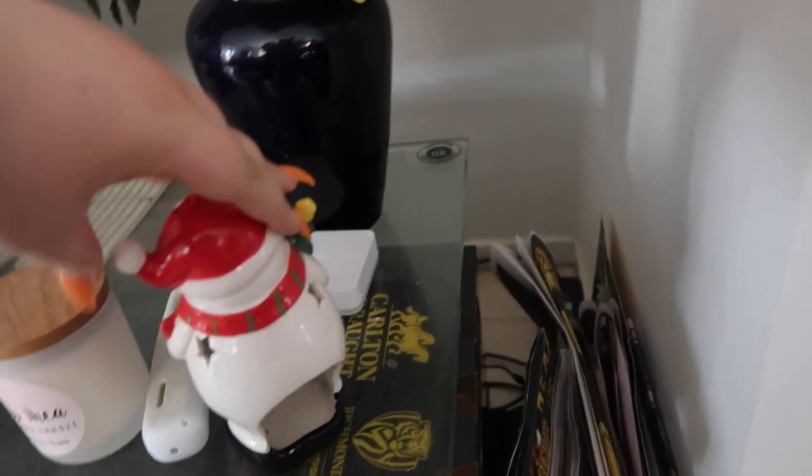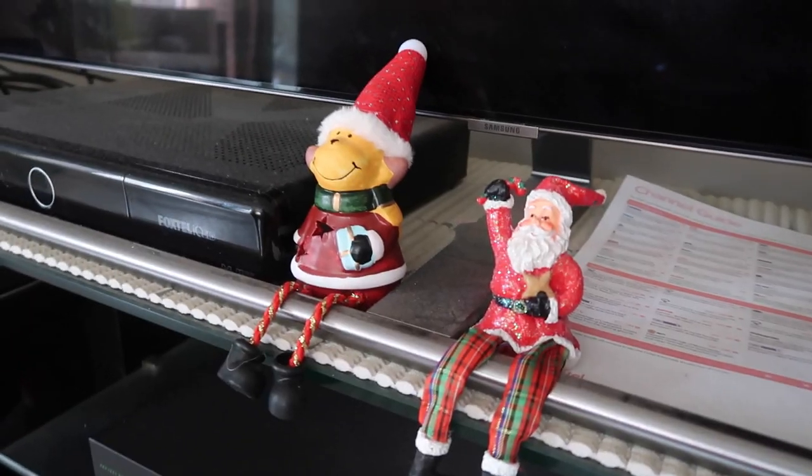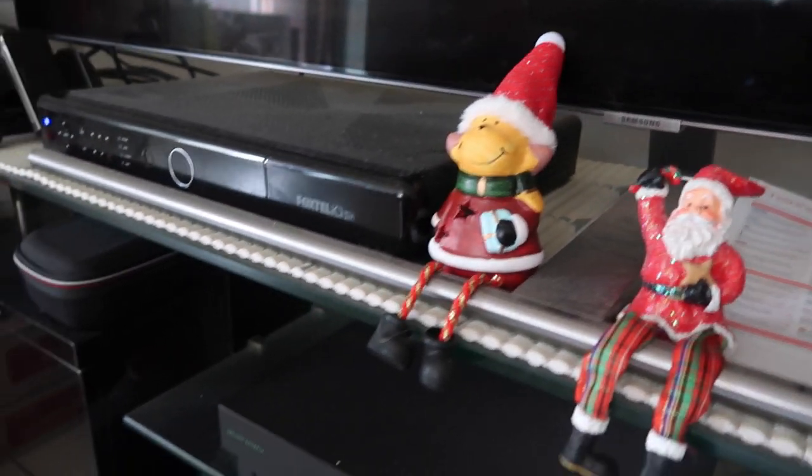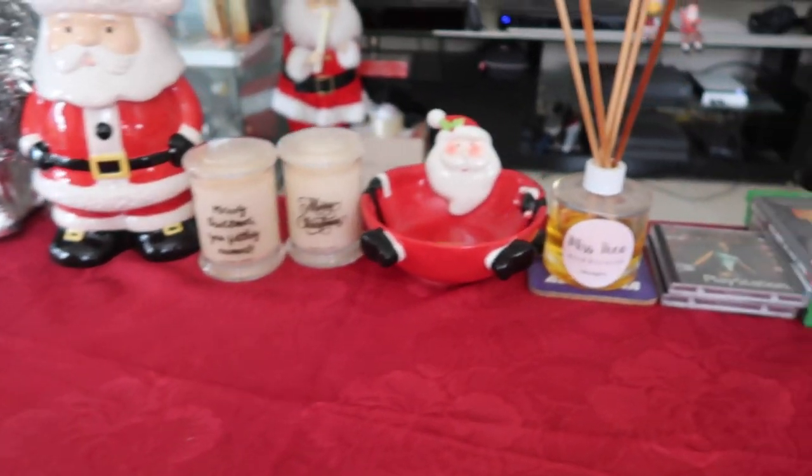Okay, a little snowman candle holder. And then over here, we've got these two thingies. Got these last year, so they're just sitting at the table, the TV. Got our big Santa. And then you've already seen this, but this is our little coffee table overview. I added another candle because it looked empty. But that is everything I'm doing today Christmas-wise.